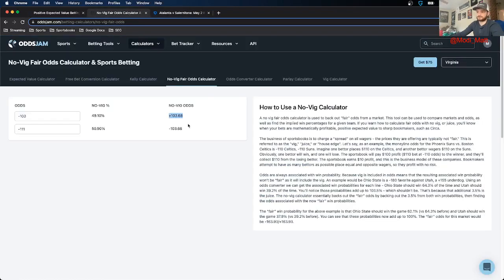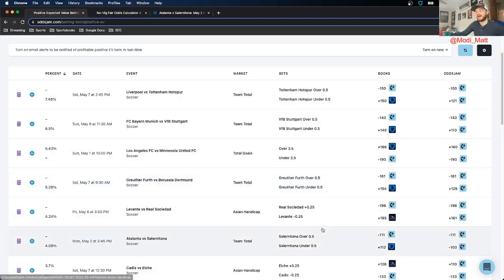Again, plus 103, minus 103, the no vig odds. The no vig also gives this roughly a 49% chance of hitting. So roughly a 50-50 bet that I got all the way up at plus 112.